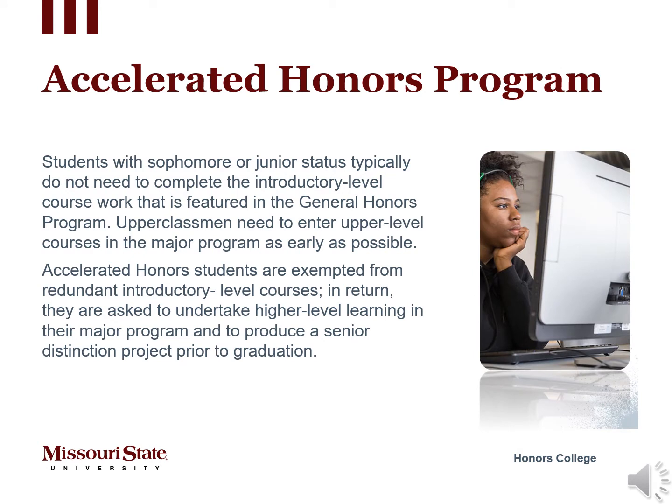Students with sophomore or junior status typically don't need to complete the introductory level coursework featured in the General Honors Program. Upperclassmen need to enter upper level courses in the major program as early as possible. The Accelerated Honors Program is designed to help you do just that, while also allowing you time to engage in academic discussion with your peers. Accelerated Honors students are not required to take 3 general education honors courses, though you are still able to take as many of these courses as you want should you have a few gen eds left to complete. In the Accelerated program, the final distinction project is not optional, and your course of study will be designed around facilitating its completion.